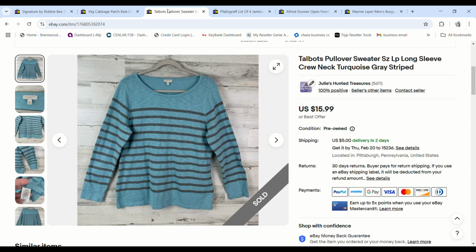This Talbots shirt has been around for a decent while and I feel like I would not have picked up this plain of a shirt anymore, especially in a large petite size. It was from 99-cent day, sold for $13. We made a $9.14 profit.